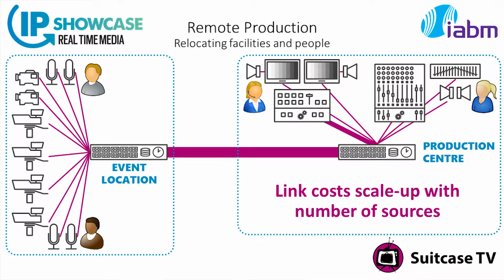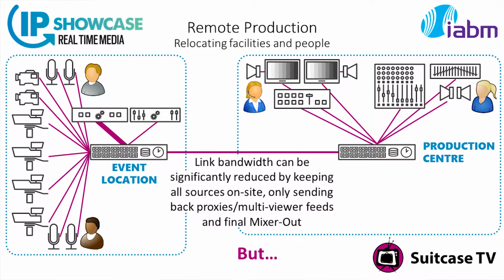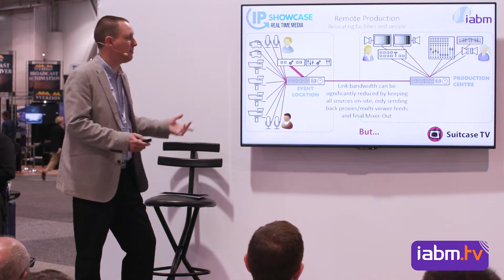So if we think about what we're actually doing when you're vision mixing or audio mixing, we can separate off the control panel from the actual crate. That's typically how it's all done nowadays anyway. If we move the heavy lifting devices to the event site, then we only need to feed the high bandwidth to the vision mixer on site. So the link bandwidth suddenly goes much lower. Essentially we can maybe just relocate a multi-viewer feed and a final program output feed of the vision to that site. That sounds like a solution, but there's a major problem with it.